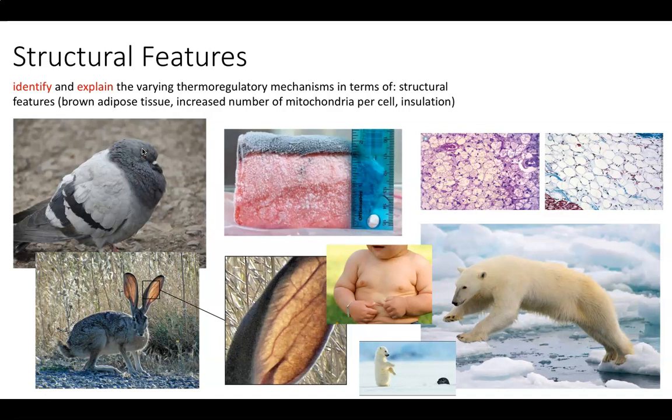Another word for fat tissue is adipose tissue. It's brown adipose tissue. If you shaved a polar bear, they're not white underneath. Their skin is this really dark color. And this brown adipose tissue is about 11.5 centimeters thick. It insulates and helps generate metabolic heat.